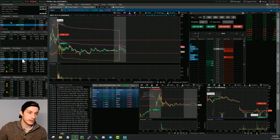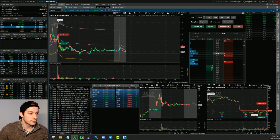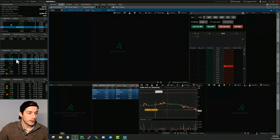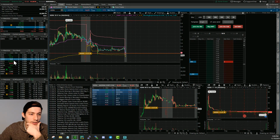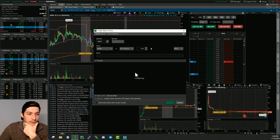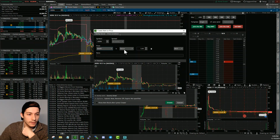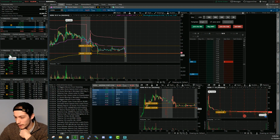EROS, the one we were looking at yesterday, isn't really doing too much of anything. That was such a mess up. But we learned a lot from that, and I've changed a lot because of it. So it wasn't a total loss. And again, I really like Kern. I think Kern has a huge chance of breaking into some new highs. So again, I'm going to put an alert above it as well, to see if it starts breaking some new highs.